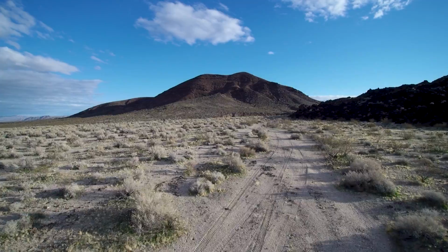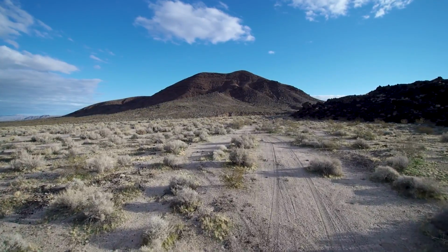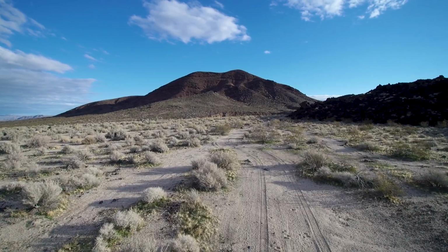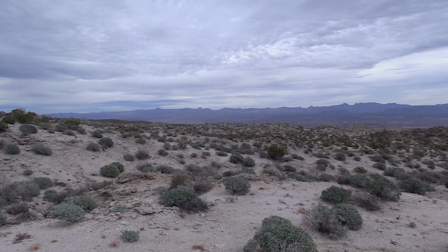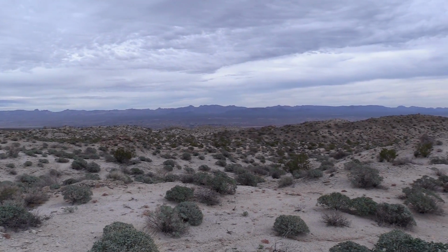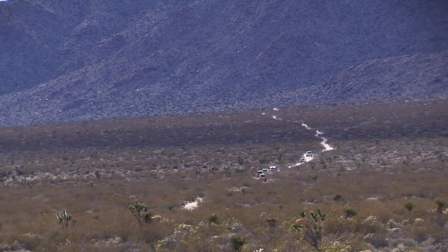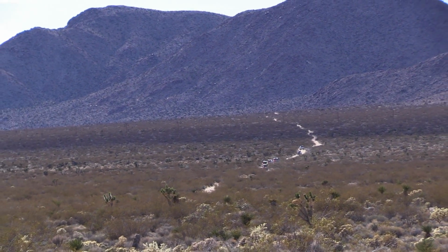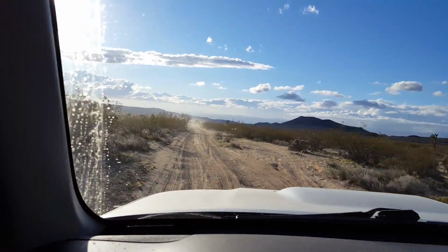The Mojave Desert, 50,000 square miles of desolate, unforgiving country. In the easternmost part of the Mojave Desert lies the Mojave National Preserve and a trail known as the Mojave Road, a historic 147-mile-long route passing through some of the most beautiful and barren landscape in the United States.